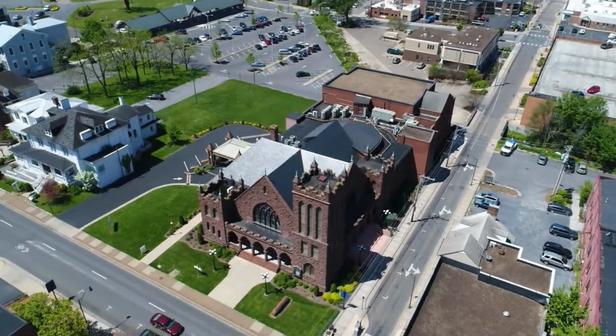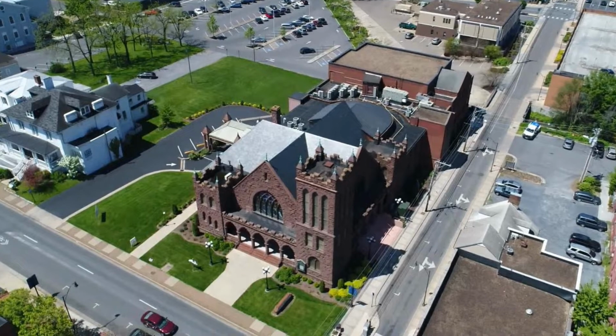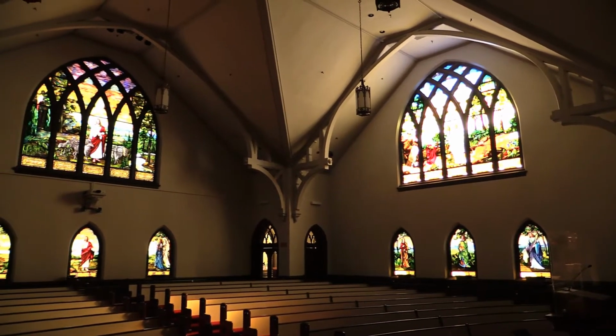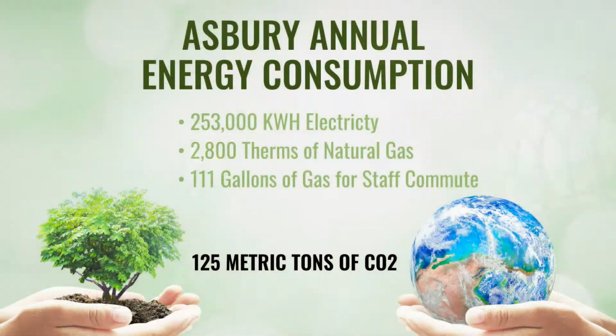Our 50,000 square foot building is a huge part of the church's mission. We see the community as an important stakeholder, and the church is very generous with its space. All of this results in a significant amount of energy consumption from non-renewable sources.